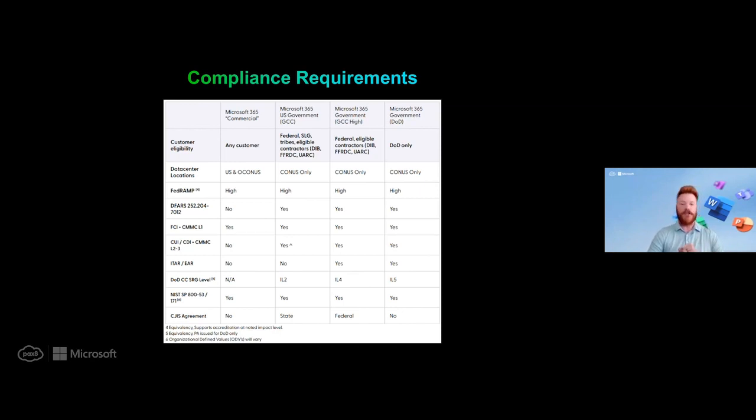So that's why a lot of them, you're seeing the FedRAMP, right? The Federal Risk Authorization Management Program, standardized approach to security. GCC, GCC High, and DoD all have that, right? Also think about the Cybersecurity Maturity Model, the CMMC, the certification that is needed, right? Again, to support those higher end organizations within the government, or even the CUI, controlled unclassified information.